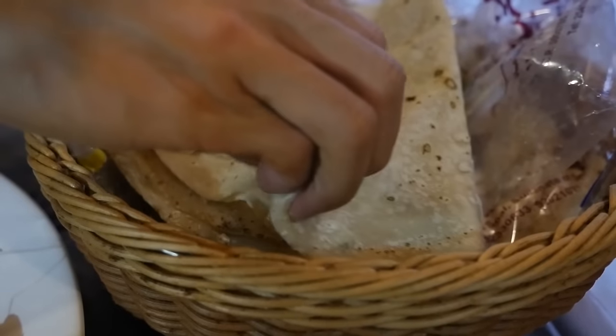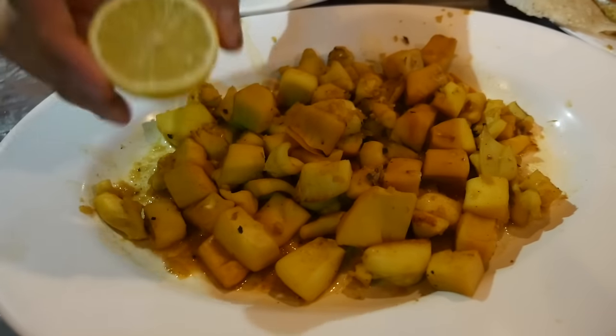Mm. Yeah, that fish is definitely char grilled. Has a smoky burnt flavor to it, and then just a really meaty fish. I really like it with that mutabal. And I'm gonna squeeze lemon.